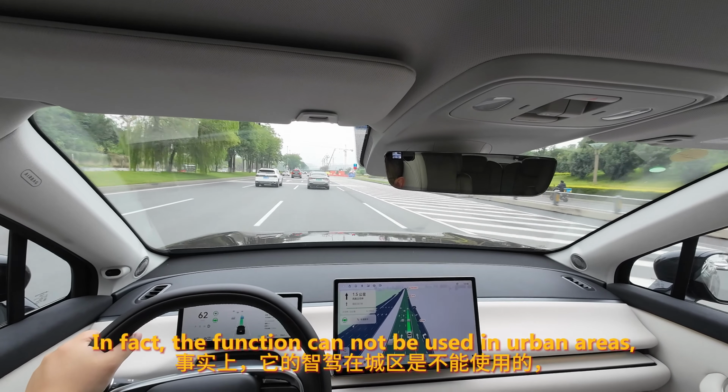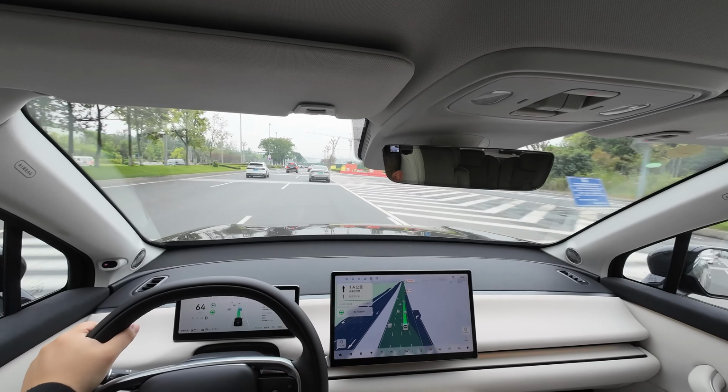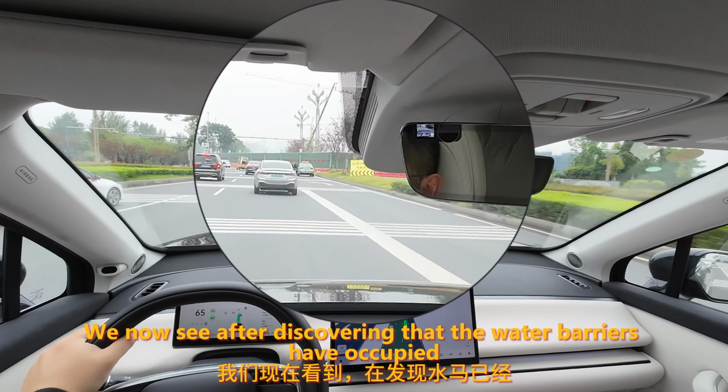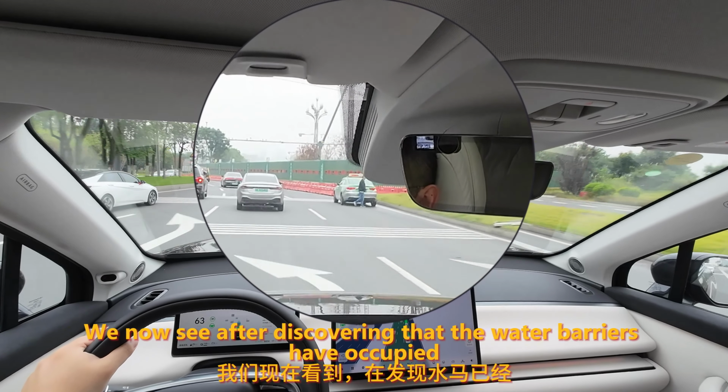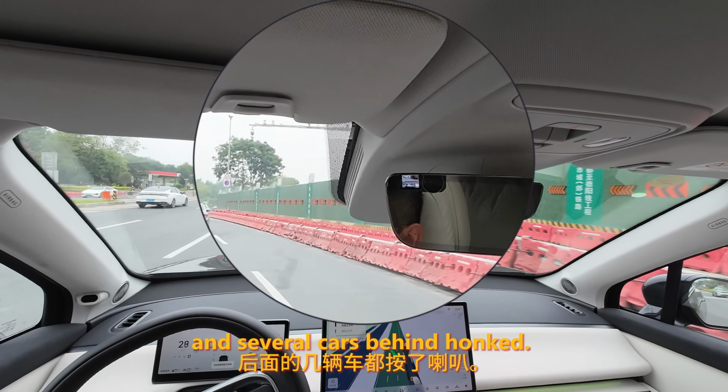In fact, the function can now be used in urban areas, but I also want to test its limit. When it discovered that water barriers had occupied the road, it braked suddenly, and several cars behind honked.